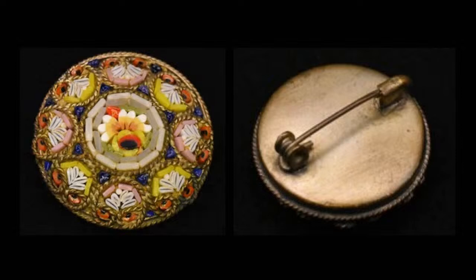Now, we do need to talk about the lovely examples of Italian micromosaic like this that was made really for that tourist trade.